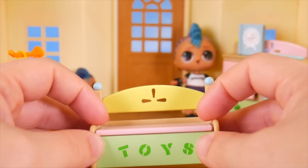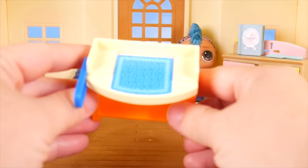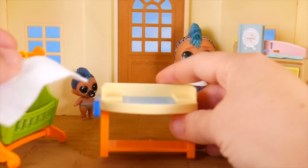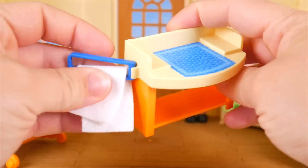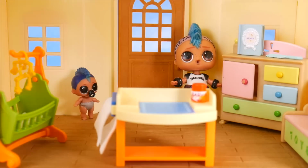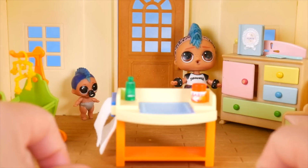Toy bench is closed and we can set that over by our dresser. We also need a place to change some of those stinky diapers. So we've got a changing table here. I'm gonna add a little towel on this so that you have a spot to wipe your hands or wipe a little one. And then we've also got some baby cream here and other stuff that you might need when you're changing one of those diapers.